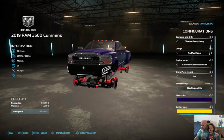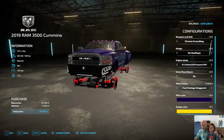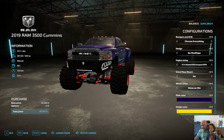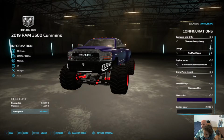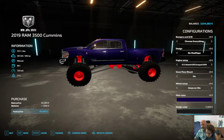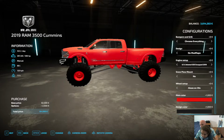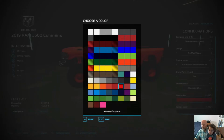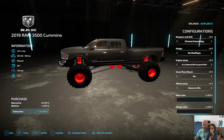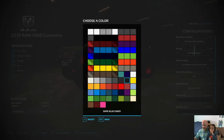I want fast wheel sets, steelies. Hey, Dad. What? Fuel hostage staggered. I don't know what that means. Okay, we'll change this to black. I don't like the purple with the red, so I'm gonna change this color. I'm gonna pick red. Red on red again? Red on red. That's a little bit too much red, don't you think? No, that's fine. Black. Black. Or dark gray.